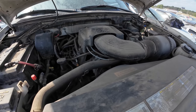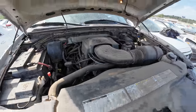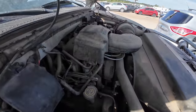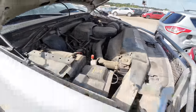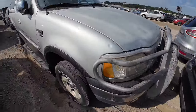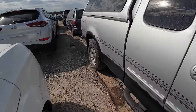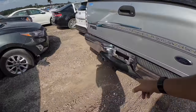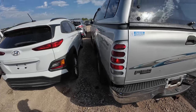Yep, good old Triton 5.4 2-valve. Purring like a kitten. Hell, this is a great truck, guys. It may not be pretty, but this is a nice truck. I guarantee you it'd pull like nobody's business. It'd have no issue hauling. You got a receiver hitch back here. You got a 7-pin. It's still got the spare tire.